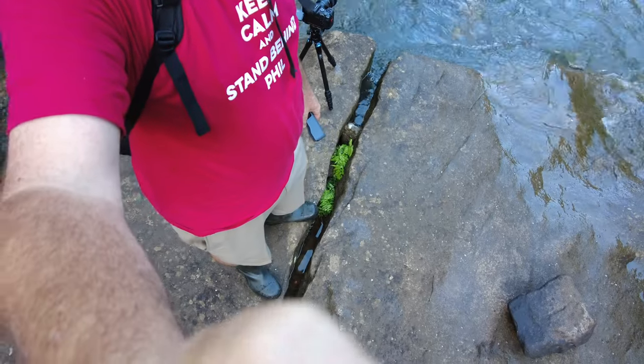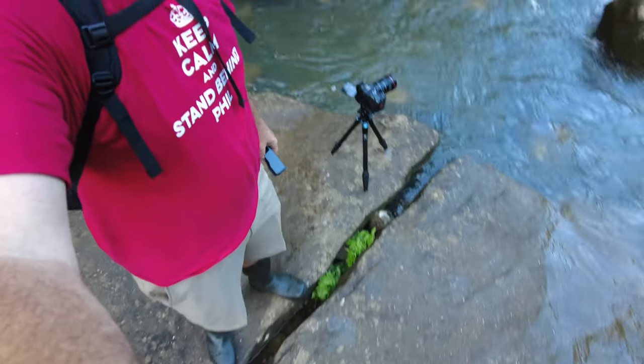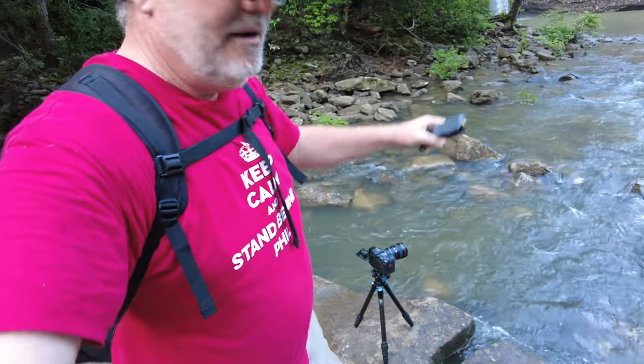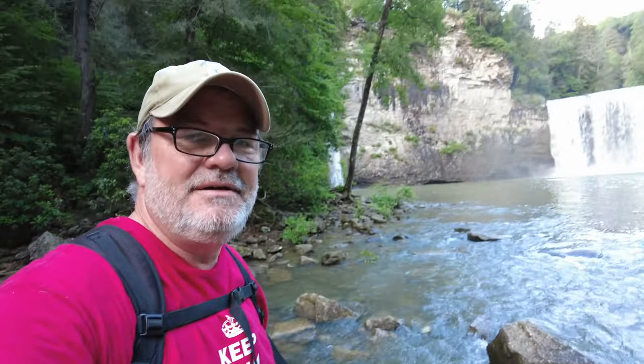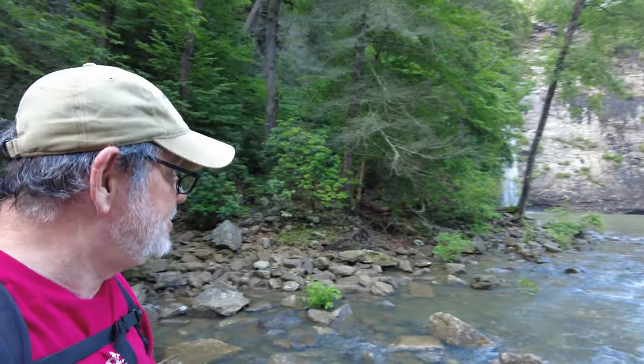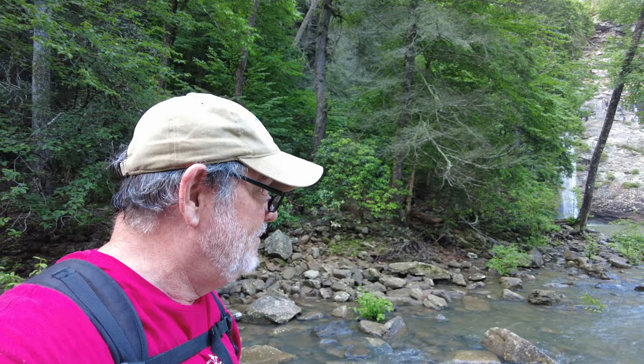I'm standing on this boulder. Let me see if I can get it in the shot. I'm standing on this boulder that's kind of a little ways from the edge. And from here, unfortunately, you can't get the tall and narrow waterfall in the shot, which I really want to do. But I've been making some photos from here of the larger, wider, shorter waterfall, which is really beautiful. But the combination of the two is the best thing.